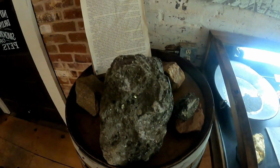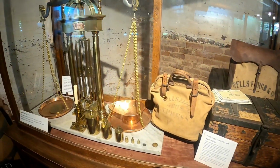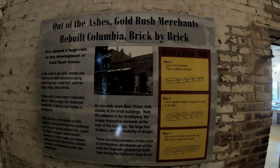I can tell you that you will be overwhelmed with the amount of information available in this museum regarding the Gold Rush era. I came to know that between the 1850s and 1870s, over $1.5 billion in gold compared to today's value was mined in this area.